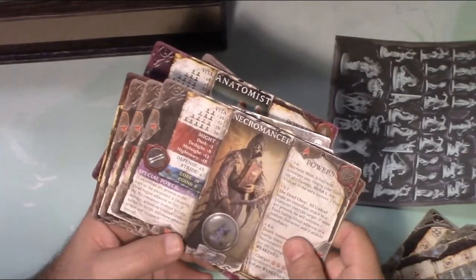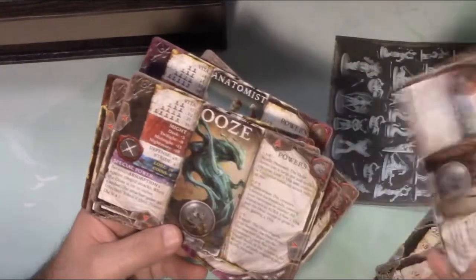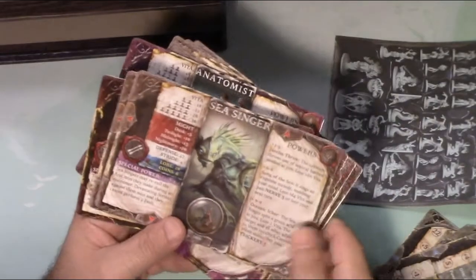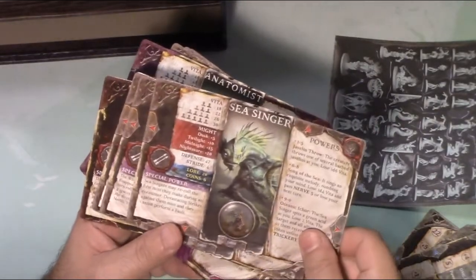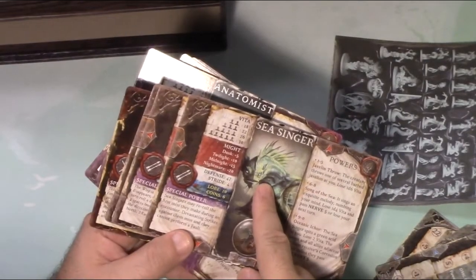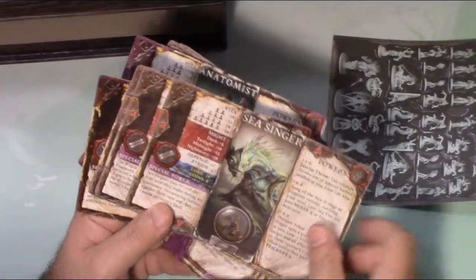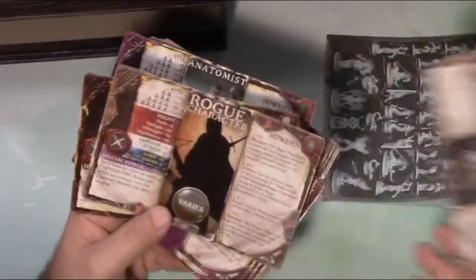A necromancer. We got an ooze. Ew, don't step in it. We don't know what it's made of. Ew, gross. Satyr. Sea singer. He's going to sing me a song. So basically, he would be like a... what are those mythical creatures that would sing? Sirens. So basically, he'd be a siren. Wisp. That's what that is.